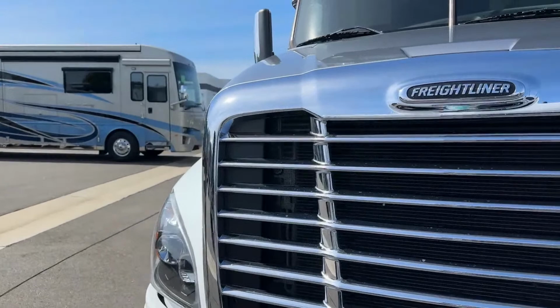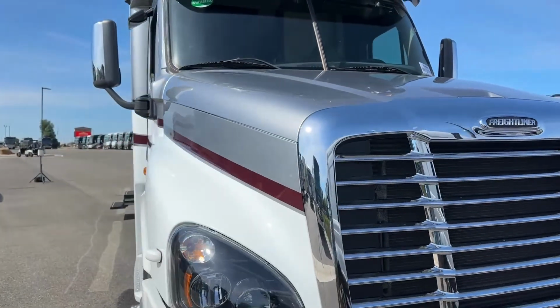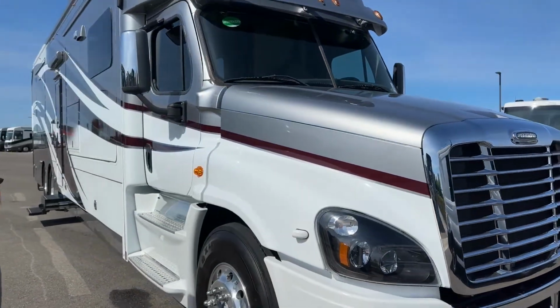Alrighty, take in the last little glimpses of the exterior. We're gonna go ahead and take it on inside.